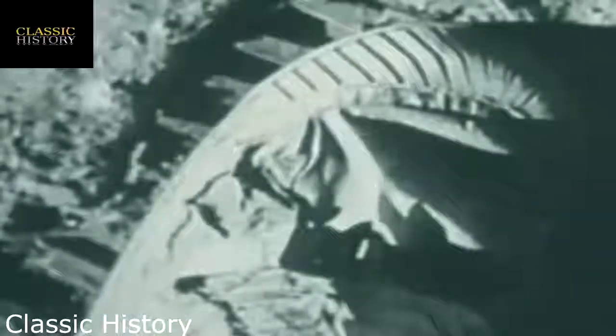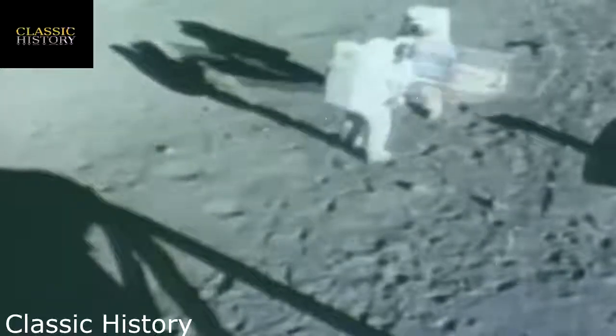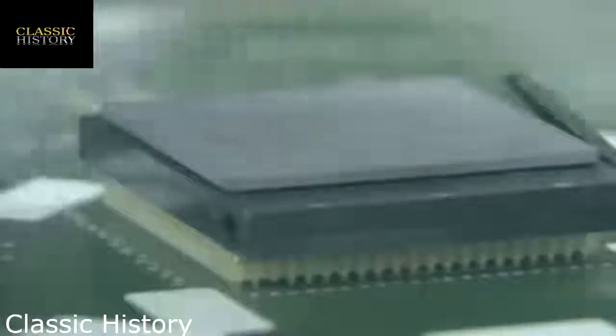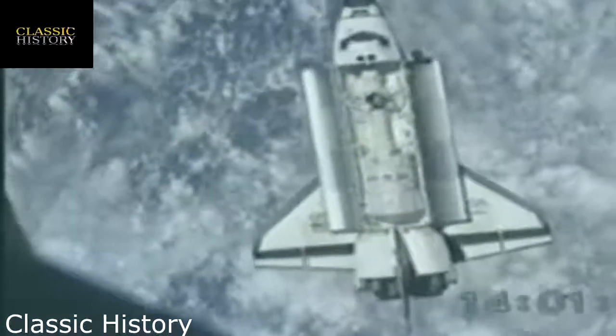As Neil Armstrong took one small step in the lunar dust, Intel engineer Ted Hoff was making the last great leap in miniaturization, developing an idea that would put an entire computer on a chip of silicon, the microprocessor. The genie would be out of its bottle, beginning the computer revolution and changing the world forever.